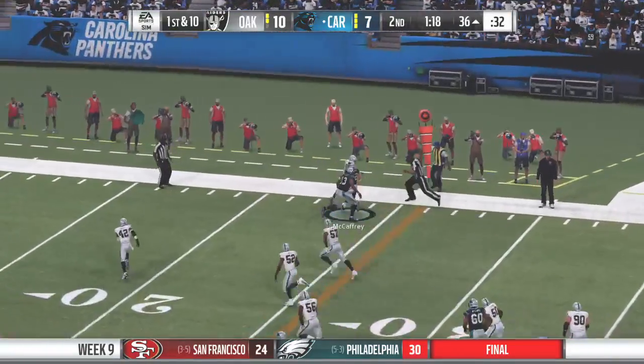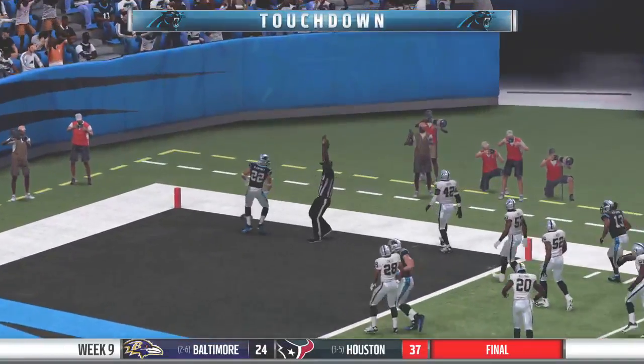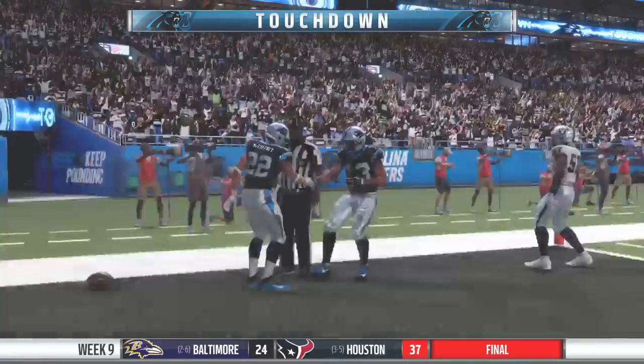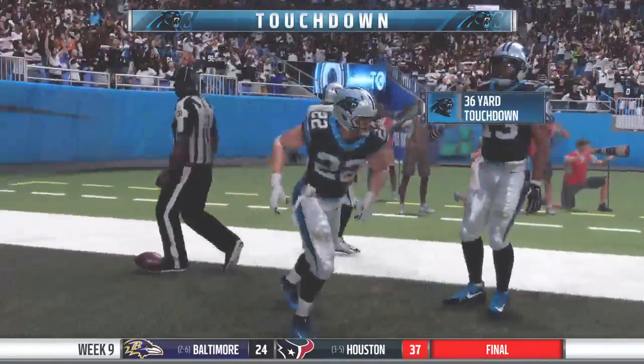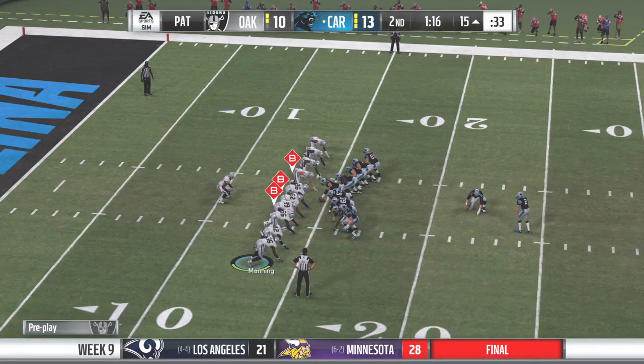Out to the flat. That's complete to his running back. And he will take it across for a Panthers touchdown. A great play there. His sixth touchdown of the season. And his guys are able to strike for six.